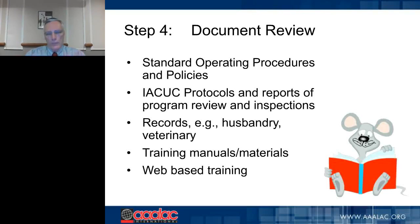And then finally, the fourth step for site visitors many times is the document review. It really starts with not only the program description, which we've talked about previously, but also it gets into the standard operating procedures and the various policies within the institution, whereby expectations for activities and processes are defined within the animal program, and these standard operating procedures and policies help ensure consistency within the animal program of those expectations. So awareness of those SOPs and policies provides guidance and a roadmap, almost a cookbook, to many of the processes that are occurring. Do these SOPs and policies coordinate well with established and approved IACUC protocols?